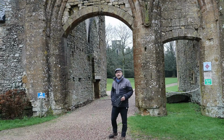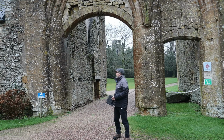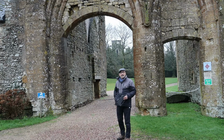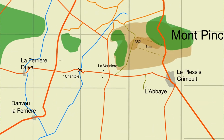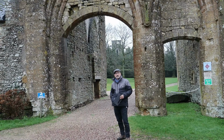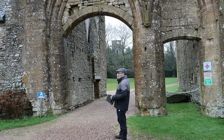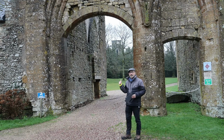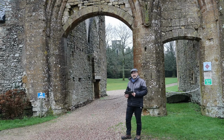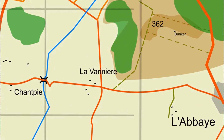Between La Variniere and Plessis Grimoult there was this abbey. It withstood the ravages of time, being a strong building. It attracted civilians to come and take shelter. Now the Germans used the tower, you can see over there, as a lookout. There was also a gun here which caused casualties to the troops going up from the southwest corner on Mont Pinçon.